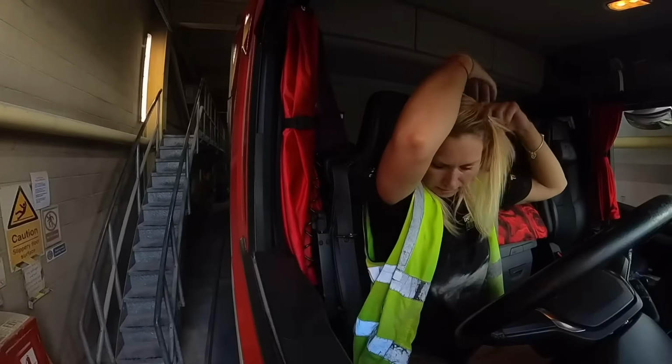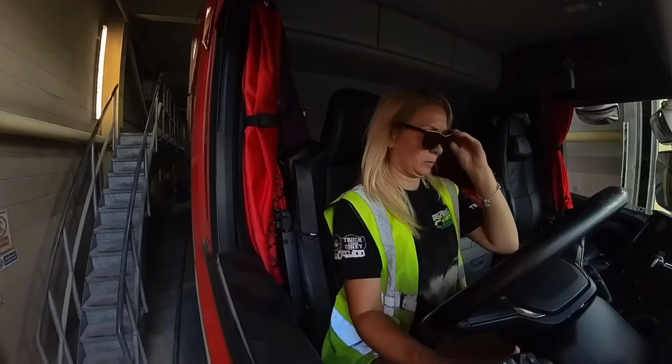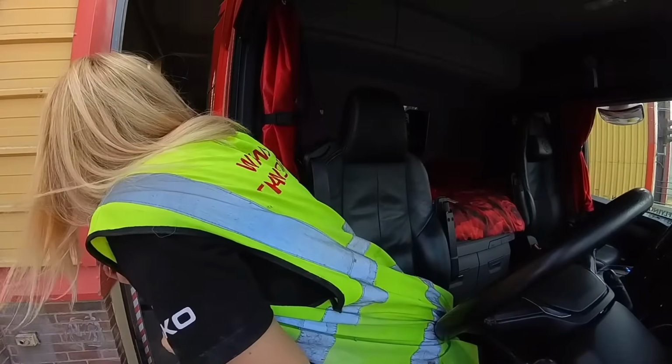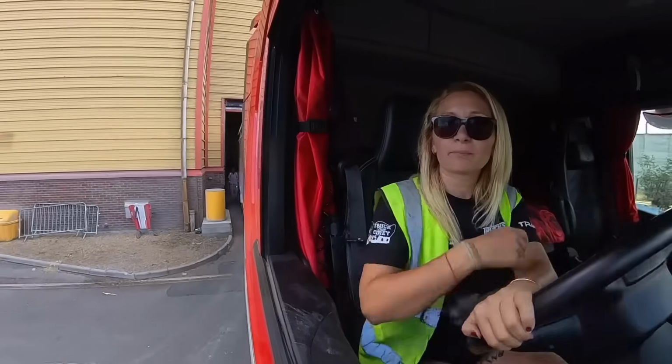I take my mask off and make sure that I've got the key and my sample. I put my sunglasses on and very slowly put the sheet on, as I don't want any pellets coming over the top, especially as there is a chap there who has just swept up. Then I can pull out, shut the door and go back onto the weighbridge.